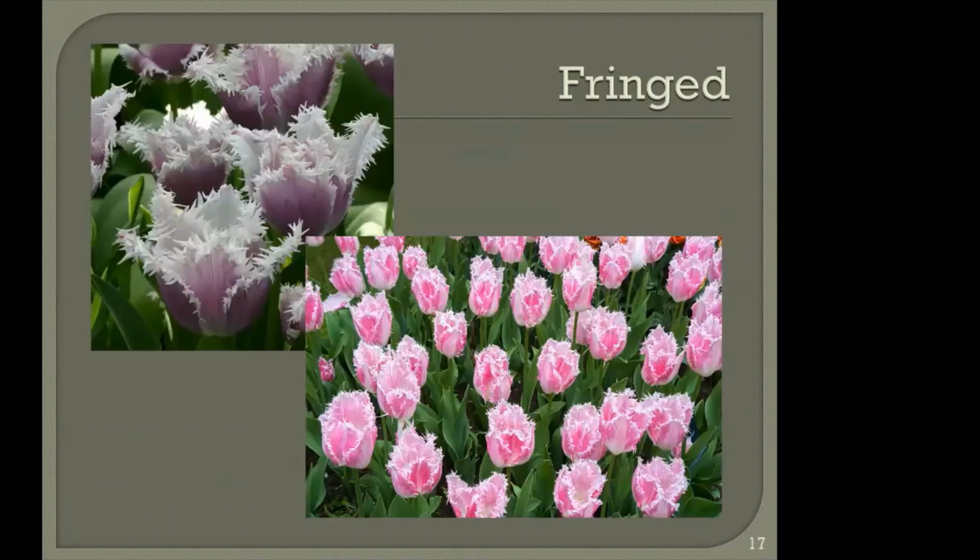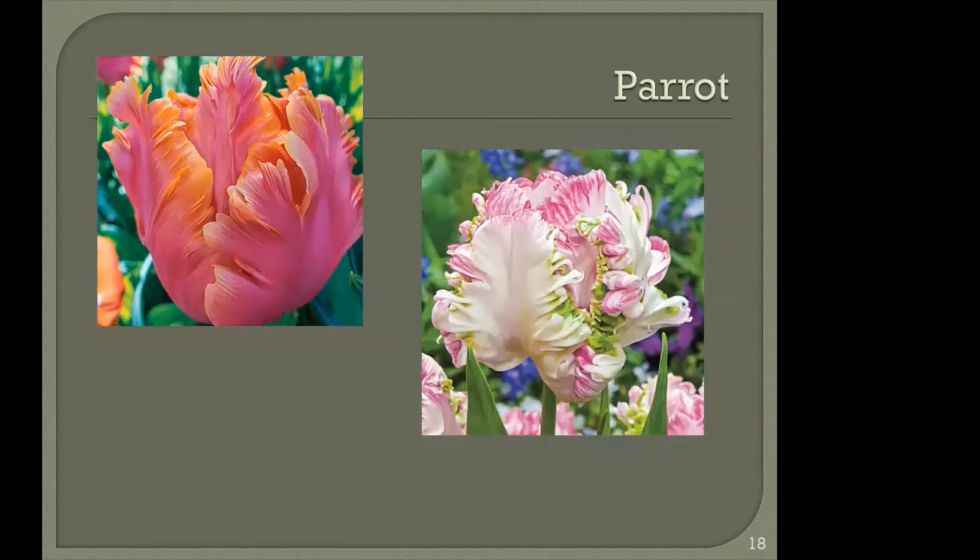Fringe is just that, it kind of has this frost effect. It might be lost in a mass display from far away, so it might be something you want to have as you view it a little closer up. Carrot tulip has an interesting petal shape, this curve and this margin. It's fringed, but not to the fine degree that the fringed tulip is.